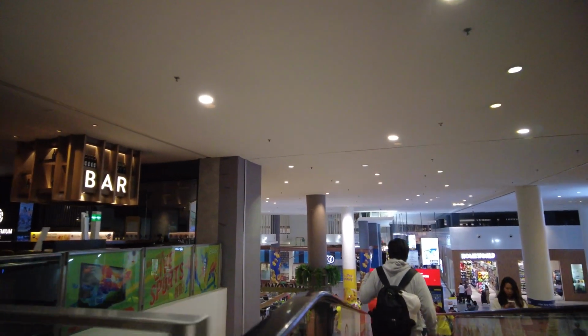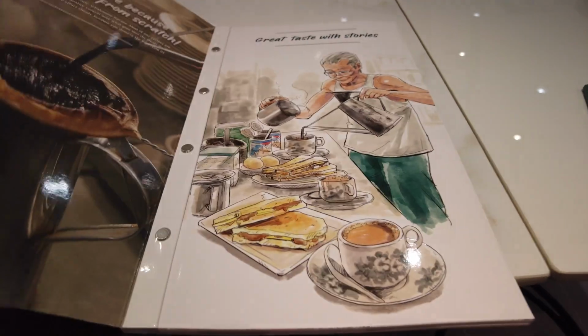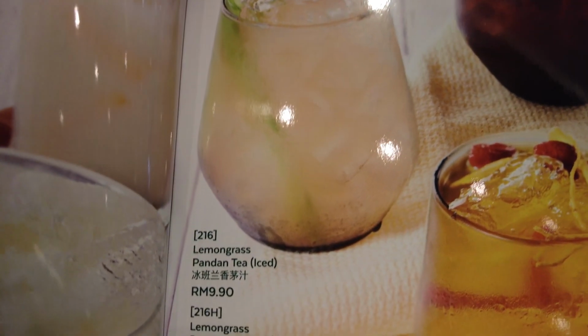Supper time. I think this is perfect right before bed. That is a definite yes. Lemongrass panda tea. Perfect way to end the day at the airport hotel.